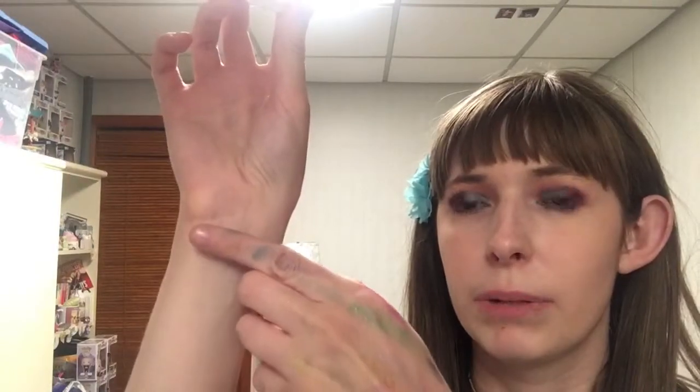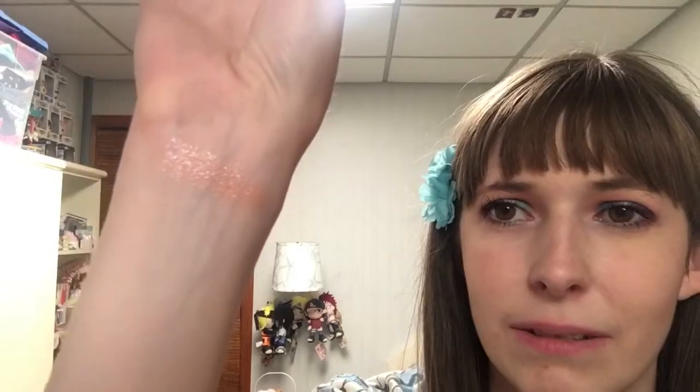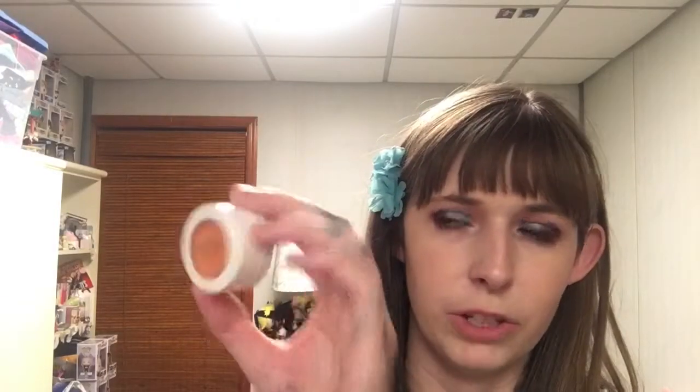But the first in the peach category is Tea Party, which I love this color, but the formula isn't as good on this one, which is sad because the color is absolutely beautiful. I don't know if you can see, no, you can't really see that it's not as smooth and bunches up more. And it's kind of sheer. Next up is Flipper, which is another kind of peach, but this is more of a yellow peach than a pink peach.